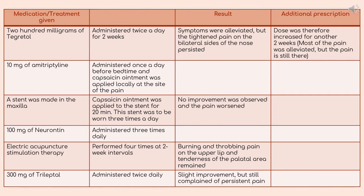The medications and treatments that were given to her include Tegretol, amitriptyline, a stent for her maxilla, Neurontin, electric acupuncture stimulation therapy, and Trileptal. However, the medication and treatment could only slightly help alleviate the symptoms or even worsen the pain. Although there was slight improvement seen in her symptoms, she still complained of persistent pain.